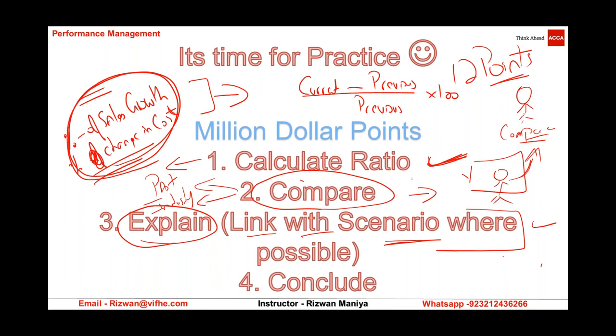Then explanation is the most key thing that I'll make points for you today. And then comes conclusion, on the basis of which we conclude. So the key points are clear.